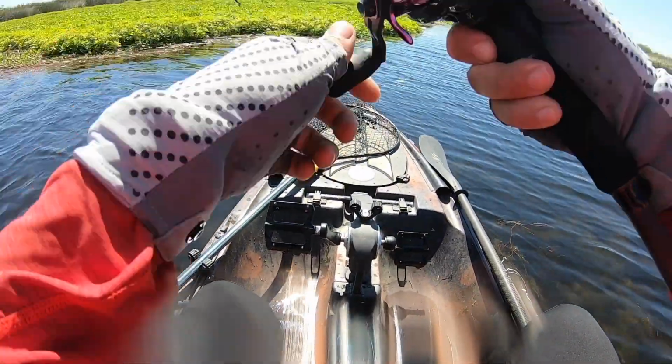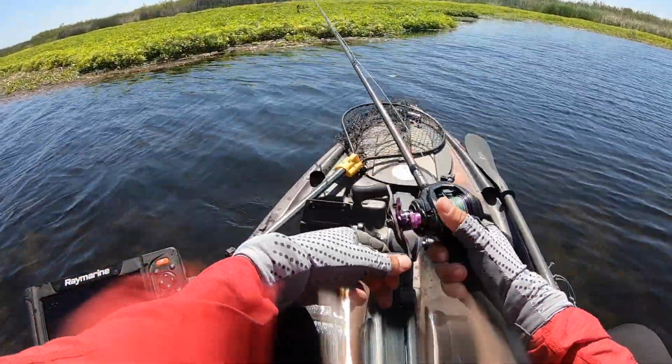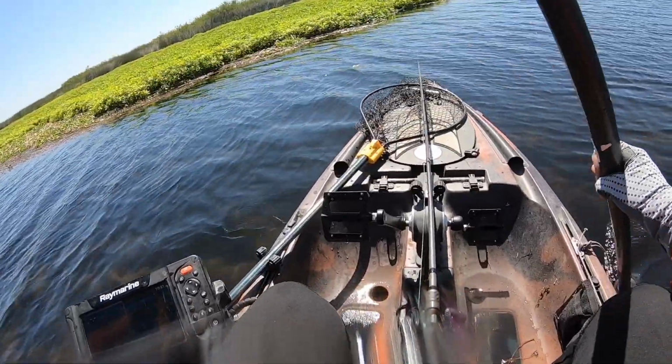And I think it just goes to show, even with that last bite, we had to dangle that bait for a little while. It wasn't a reaction. That fish saw that bait and it ate it eventually.